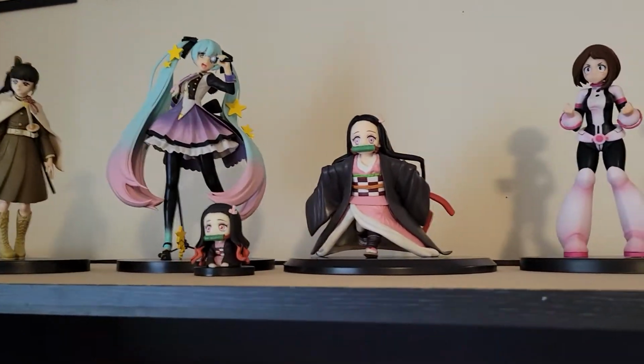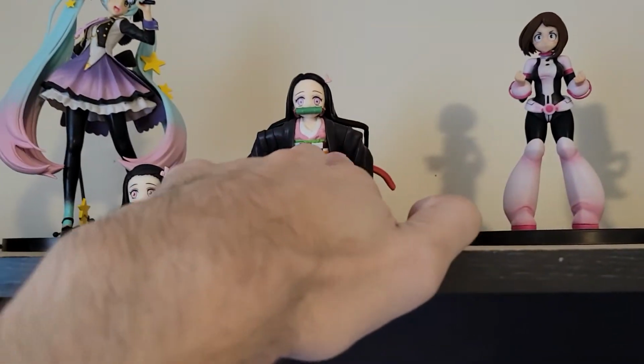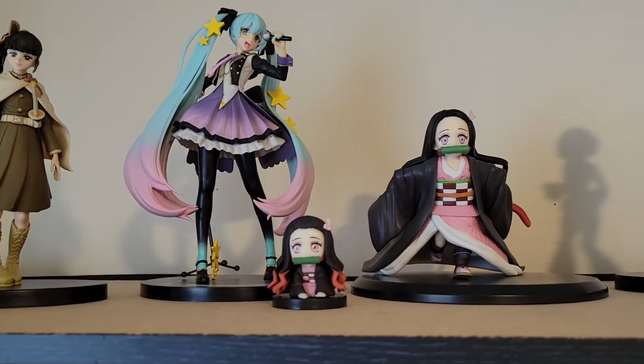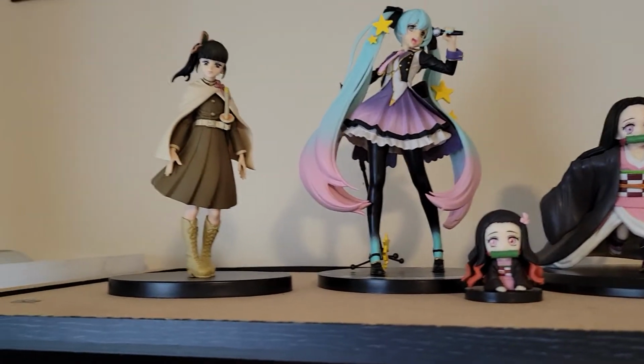And while I was away in Virginia, I did pick up the Demon Slayer Sega Premium statues, Nezuko, where she is running.